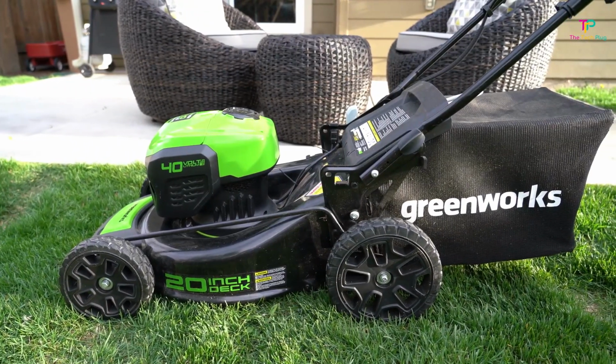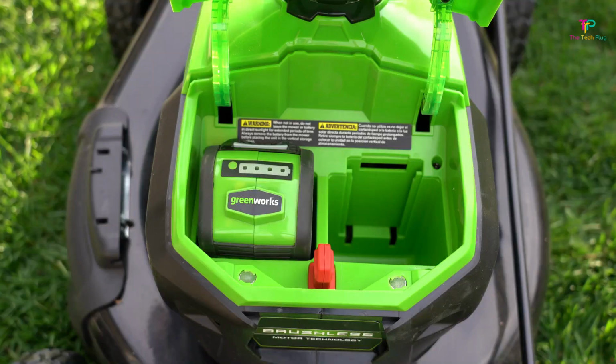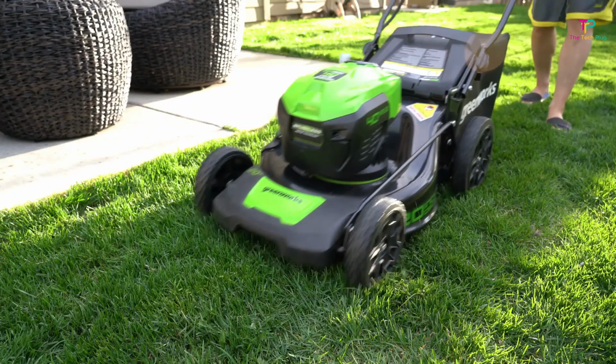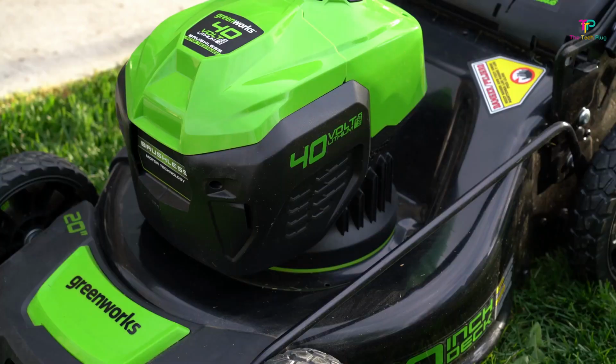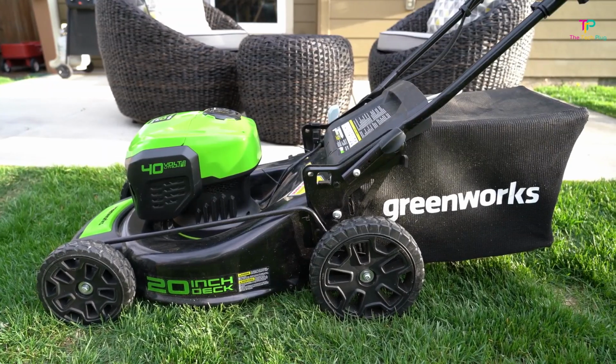One of the standout features of this mower is its easy deck height adjustment. You can easily customize the height of the deck to suit your specific needs. Whether you want a shorter cut or a slightly longer one, this mower has got you covered.